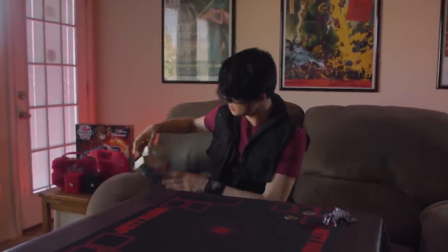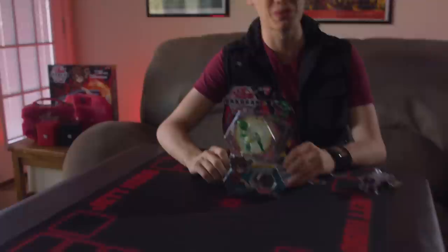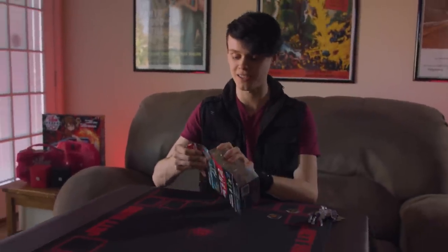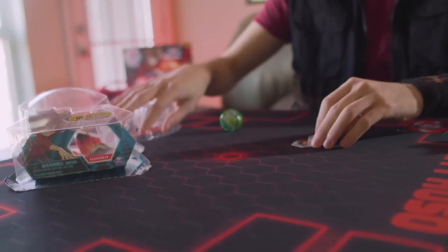Oh, what could it be? Another single. Oh, this one's very desirable. This one is Ultra Diamond Trox. I'm so lucky. This is another one that I found myself. No, my dad found this one, if I remember right. Oh, man.